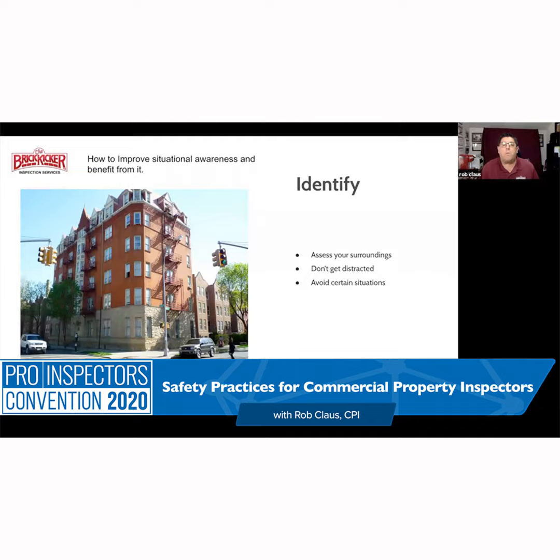Moving on, heat stress. You know, I always laugh when I'm writing this. Who said home inspection is not a hot job? We're in hot cars, we're on hot roofs, we're in hot attics, we're in hot houses. We've got to really be careful of ourselves when we're out there doing these inspections.